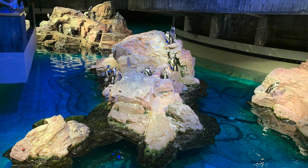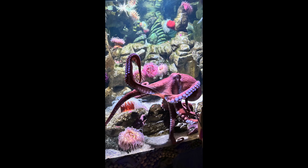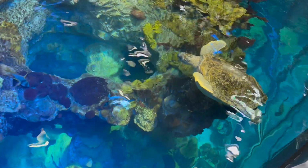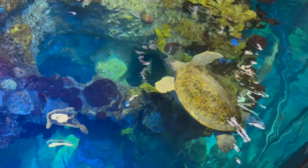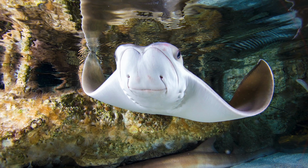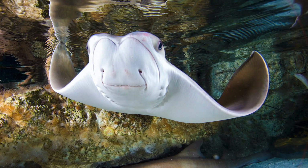I've been to the aquarium before. I'm probably going to do a video about the aquarium as well sometime in the future. It's a great place to go. They have penguins that are super cute, and they have an octopus that everybody loves. And they have a turtle too, this massive turtle. And what we love is the stingrays. They have the cutest little faces. They're absolutely adorable.